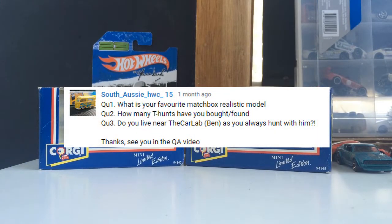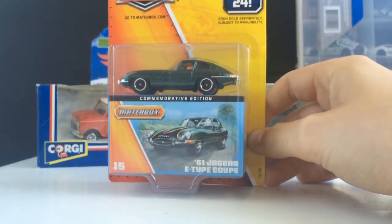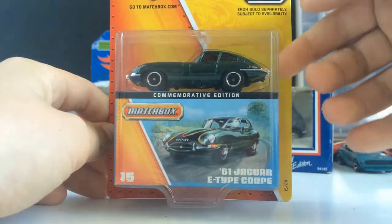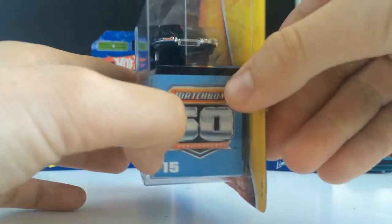South_Aussie_HWC_15. First question, what is your favourite Matchbox realistic model? Well, it's going to have to be this one right here, the 61 Jaguar E-Type Coupe. This is one of these special rubber tyre editions that came in Matchbox 60th anniversary. I'm just going to call it that from now on. But, oh yeah, it has this here too.